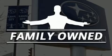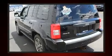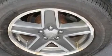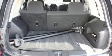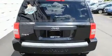Jeep infused the interior with top shelf amenities, such as a tachometer, an outside temperature display, rear wipers, and more. In the event of a rollover collision, side curtain airbags provide additional protection for outboard seated passengers. A Carfax history report indicates just one previous owner.